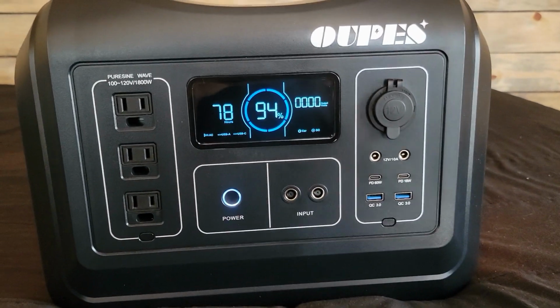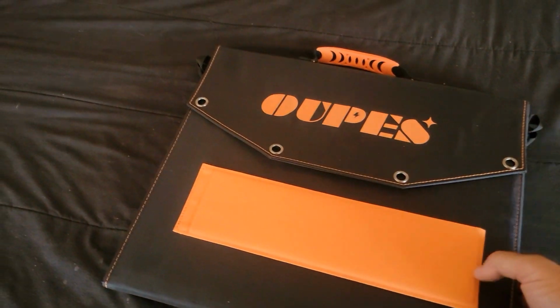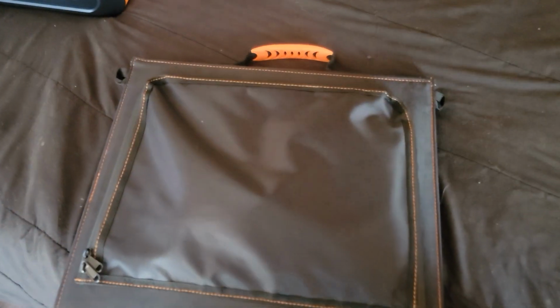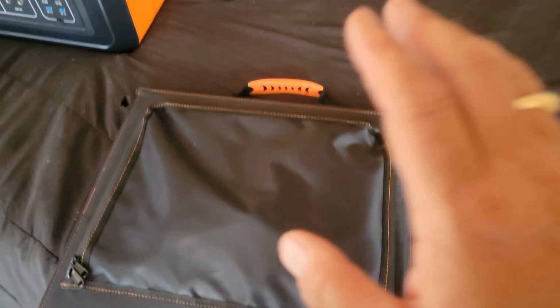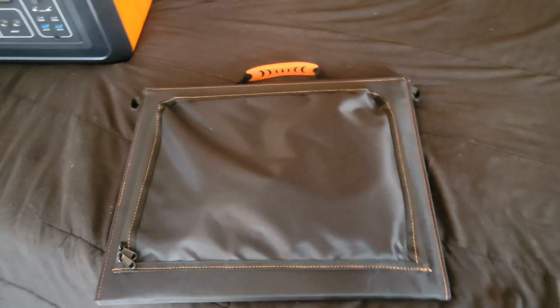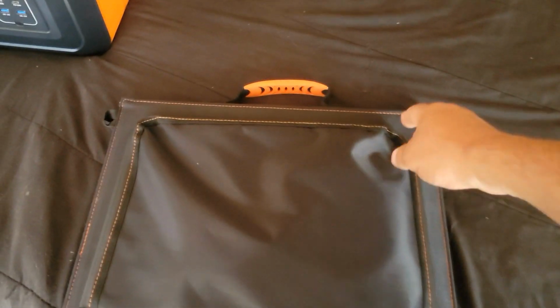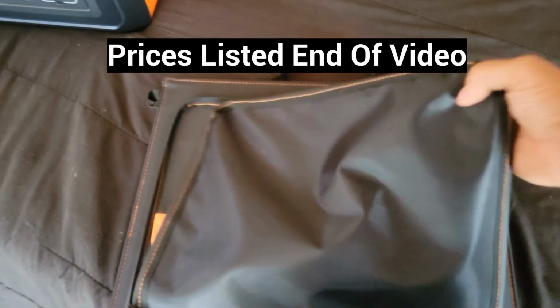All right, let's take a look at those solar panels. Okay, here's Oupes 100 watt solar panel. And if you think about it, 4 of these, they really don't take up much room. Now you can buy the unit just by itself. You can buy it with 2 solar panels or 4 solar panels. They offer different purchase options. Nice quality.